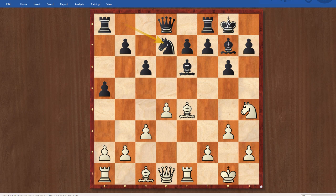Knight d7 was played. This is a reasonable move, preparing to challenge my bishop on e4 with knight f6. So knight d7, preparing knight f6. And I have a decision to make here, because it's kind of a question of how I want to develop the rest of my pieces. Where are the dream squares for my pieces? Where does my bishop on c1 want to go? Where is my knight? Is my knight going back to f3 or g2?